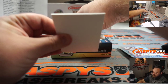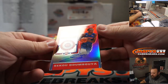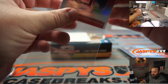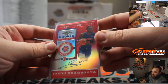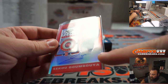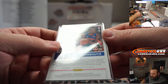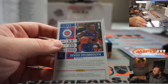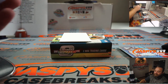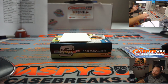And our auto. Rookie ticket auto red, Sekou Doumbouya for the Detroit Pistons. And Matt Lieber. Matt, just to add that, looks like a little bit of gunk on the card. Hopefully that'll come off with a nice little clean rag or something there. But that is numbered 71 out of 99. Very nice rookie ticket auto there for you. Of course, Nick, congratulations, man. That's what I thought, Nick. I felt so bad about that.